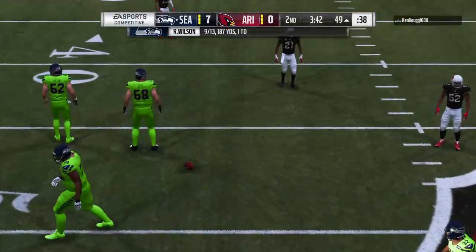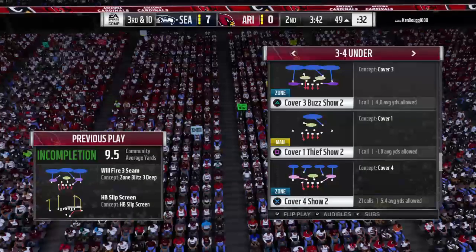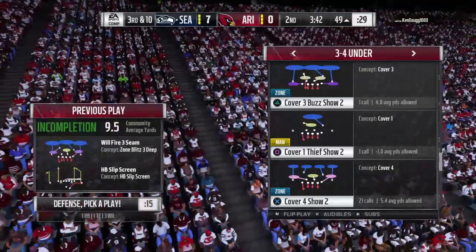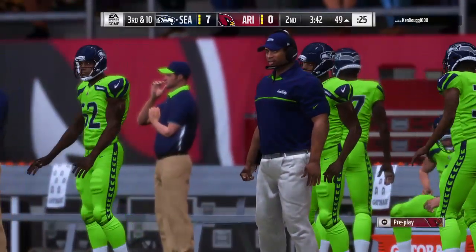Incomplete. They try to throw on second down, but this one is incomplete. Let's face it, you can run the route tree as many times as you want, get in sync, practice it, do all those things. But once you get to game speed, it doesn't always time up quite that well. That one goes incomplete. Here comes the 7th play now of this drive as this is 3rd and 10.